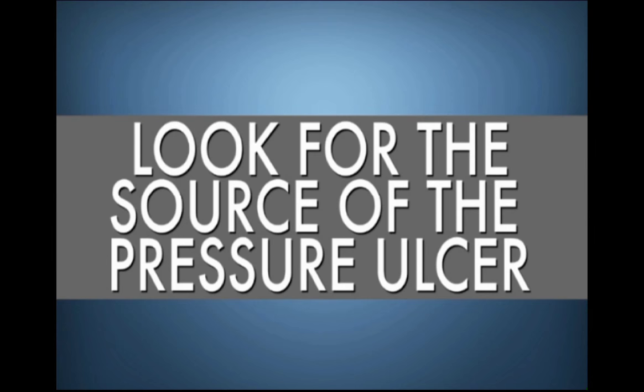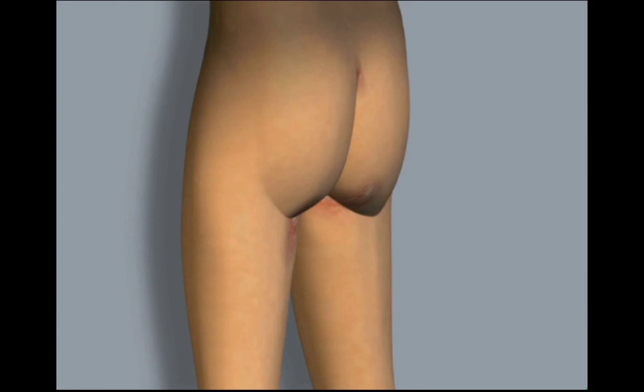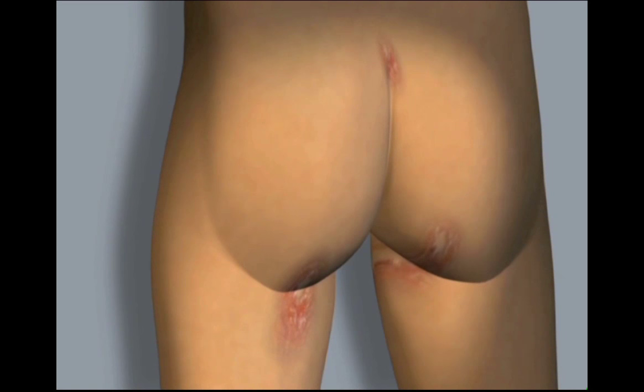If you see early signs of a pressure ulcer, it is important to look for the source of the pressure. Check your wheelchair cushion, your clothes, and the mattress of your bed. If you don't identify what's causing the pressure, then the pressure ulcer could get worse. It's important to realize what you see on the surface is often the smallest part of the pressure ulcer. There may be more damage below the surface. Therefore, if you have early signs of a pressure ulcer, take it seriously.